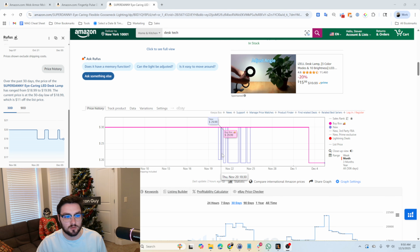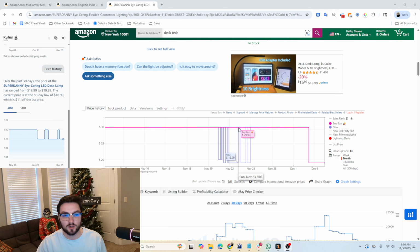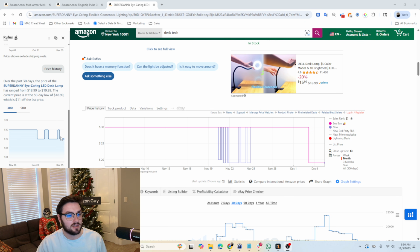The reason for that is that essentially Prime buyers are going to buy it at the low price, whereas non-Prime buyers are going to buy it at the higher price. So when you look at the Keepa graph, it's going to go up, down, up, down, up, down, up, down. So this is the Prime exclusive discount price, and then this is just the regular price that people are buying it at. And then you'll see essentially they do get right here where it finally now is down below to $19. And so they have that correct.